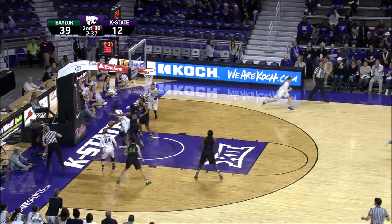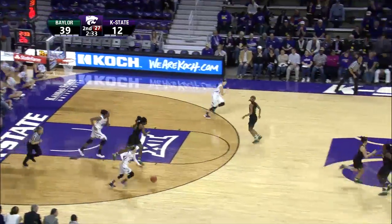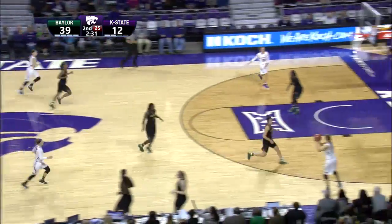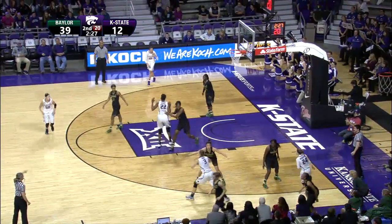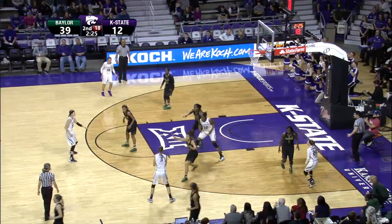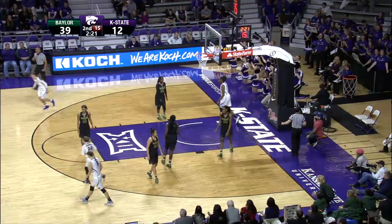Now another block for Lewis against Khadija Kay. Kansas State on the last couple possessions doing a better job of matching up, but then also helping on the high screens, staying in your position. Again, pick your poison, but really packing it inside. Page's pass off the mark, intended for Lewis.